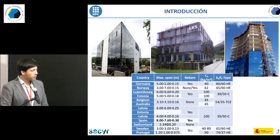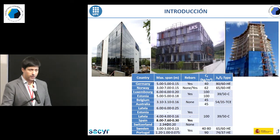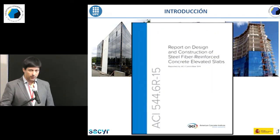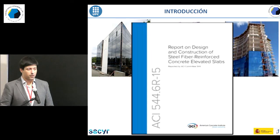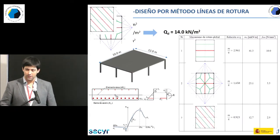And normally, the amount of fibers that are being used in these experiences is 100 kilos per cubic meter. So more or less, we are replacing the same amount of steel reinforcement by fibers. But still, this technology is not sufficiently spread. Although there is a specific guideline for the design of fiber reinforced concrete flat slabs, there are still several things that should be covered to gain confidence on this topic. So this research is meant to cover these aspects.